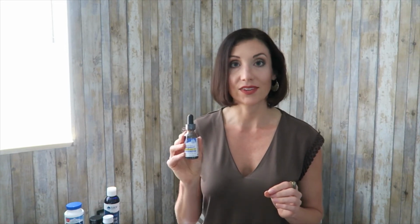Again, do we know if it works on COVID-19? No, but it does work on a lot of viruses. I always take this whenever I'm sick, whenever I'm starting to feel sick. I would definitely recommend having this on hand.